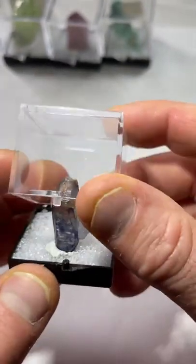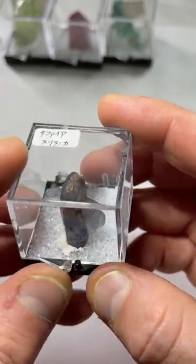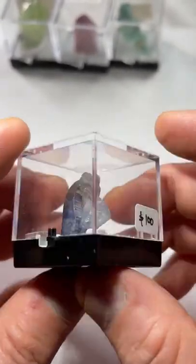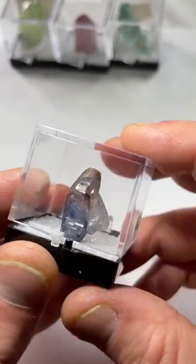That's super weird. Here is a sapphire crystal. Sapphire crystal from Sri Lanka. There's a crystal. We'll do that one for $70. Otto Beatrice, good. I see you third. Aaron got that piece.